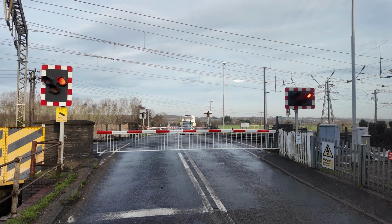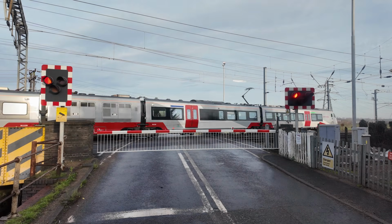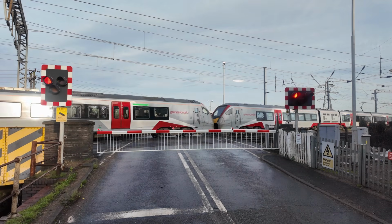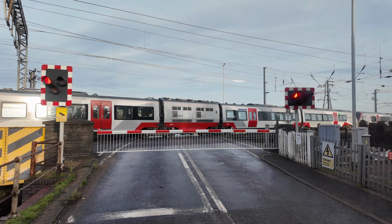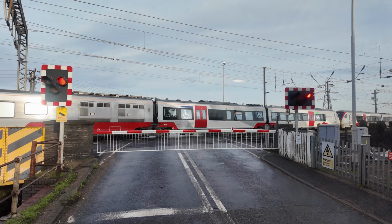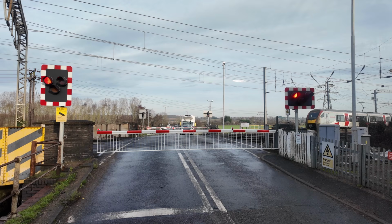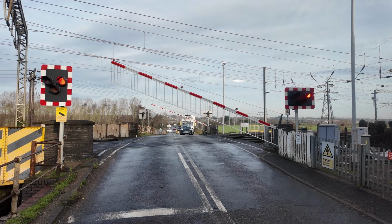So the train's on its way, so hopefully the level crossing will go up after this. Unfortunately, what can sometimes happen is you can get a couple of trains, so you'll get this one and then you might have one coming the other direction, so it might just keep the crossing down, but fingers crossed, we're gonna go. Yep, there we are.